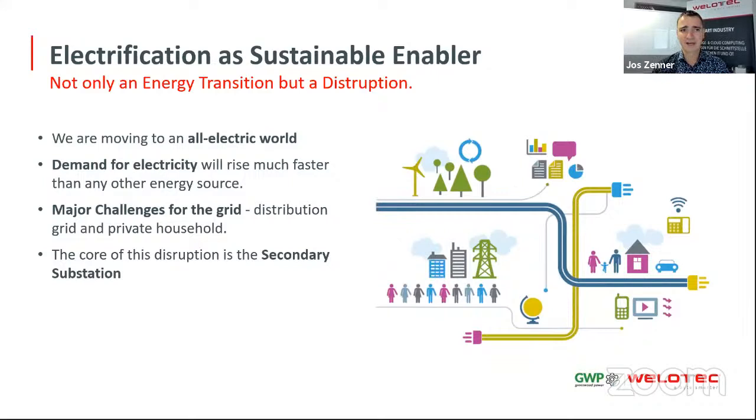Let's start with electrification. We are moving to an all-electric world. This means more and more energy is electrified. So we have e-mobility. We have more and more renewables, decentralized renewables that are growing faster and faster. And all our mobility, but also heating and cooling, becomes electrical. This is why the demand for electricity will grow much faster compared to coal, gas, and any other.